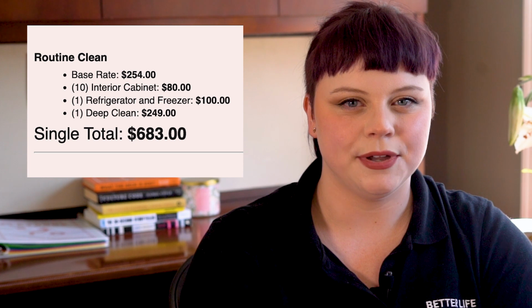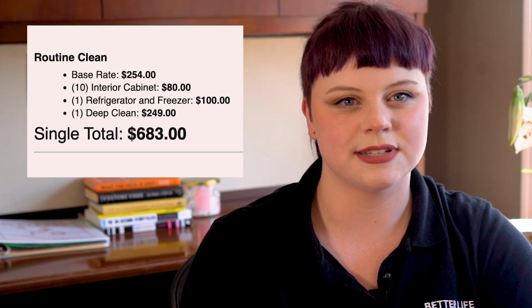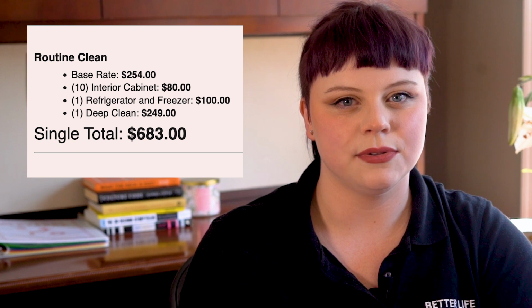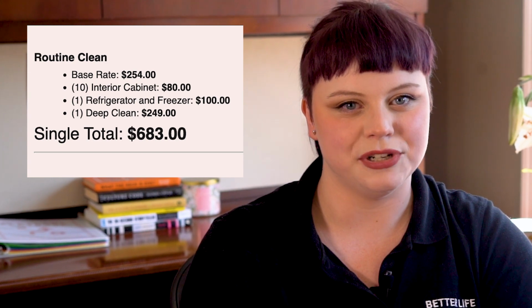In this example, there are 10 interior cabinets for just $80 and the interior fridge and freezer for an additional $100. Remember, deep cleaning is also an add-on service, so the total price you see includes a single deep cleaning, 10 interior cabinets, and the interior cleaning of your fridge and freezer.